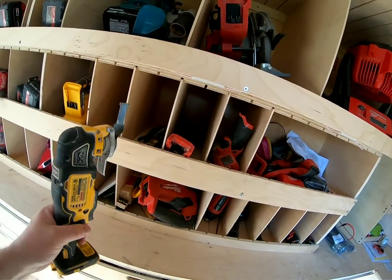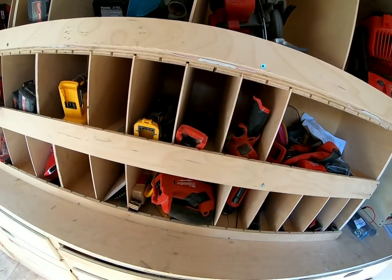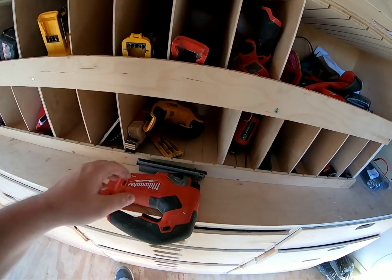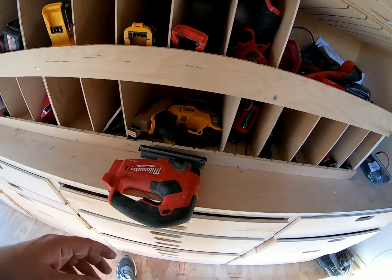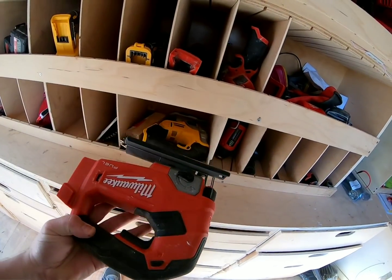I mean, if it does break, I'm just gonna go buy another one. They're so cheap, like $100. But it hasn't failed me yet. I do have two jigsaws, just because. Milwaukee came out with the fuel version, and so I wanted it. I think the wife got that for me for my last birthday, I forget.